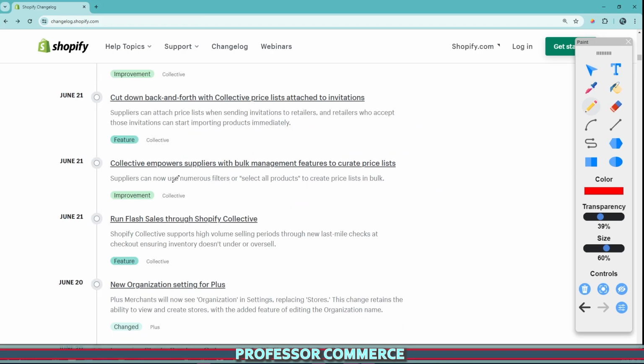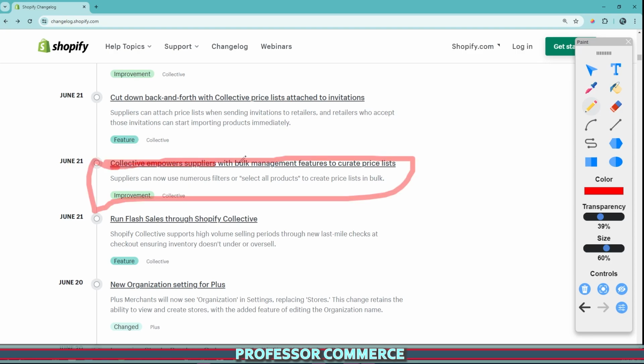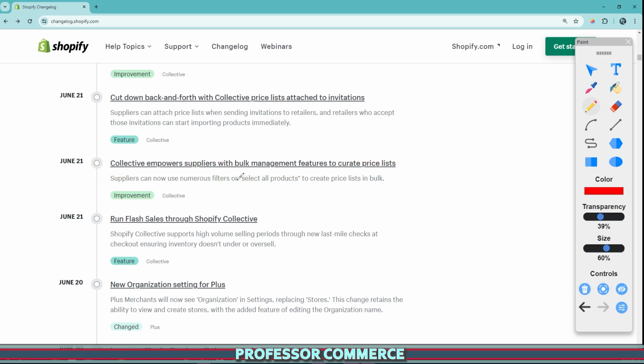Wow. We have another update here to Collective. Usually on these monthly update videos, there is usually a theme and an area that developers really focus on. There's a lot of updates that come in for the same topic, and this month is clearly Collective. Collective empowers suppliers with bulk management features to curate price lists. So it says suppliers can now use filters or select all products to create price lists in bulk. That's all it's saying. So if you're a Collective supplier, you now have a select all products option. Before, the limit was only 30 at a time, and so they're giving more functionality there.